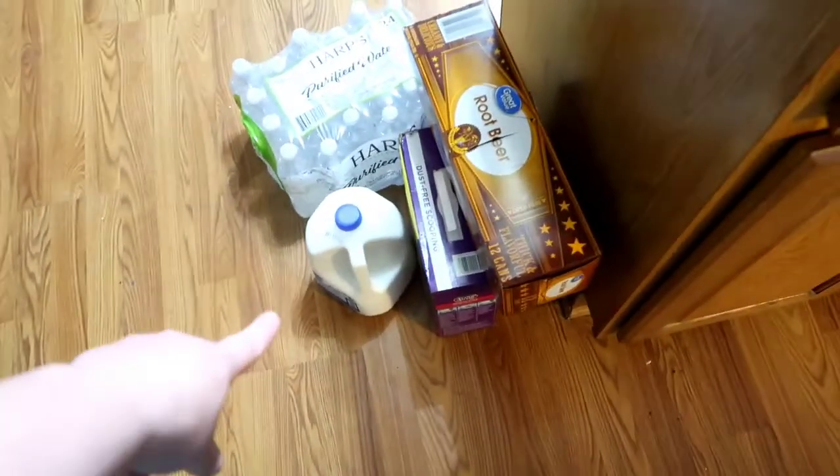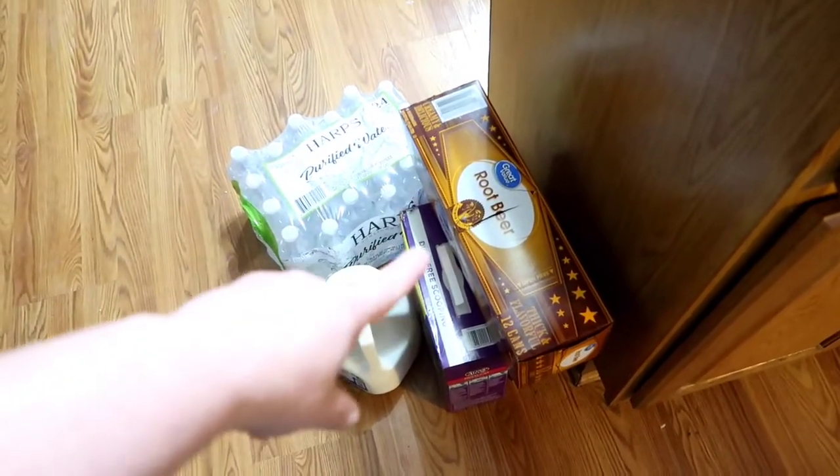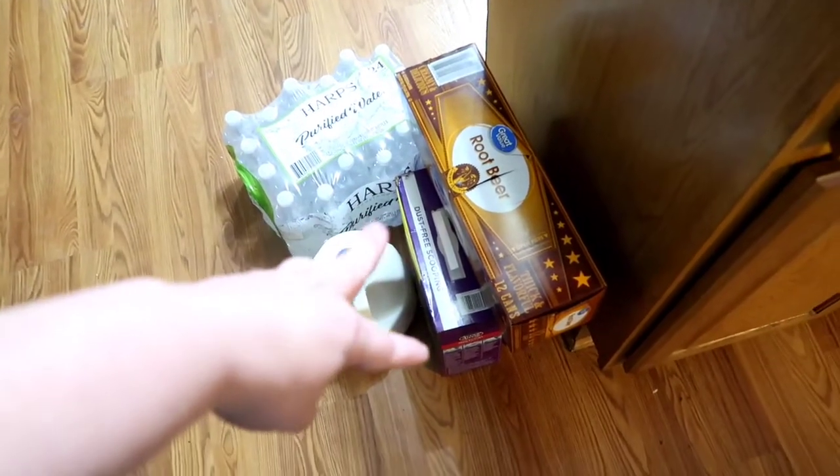I got a gallon of milk down there. I also picked up a case of root beer, and then there's 2 boxes of cat litter down there as well.